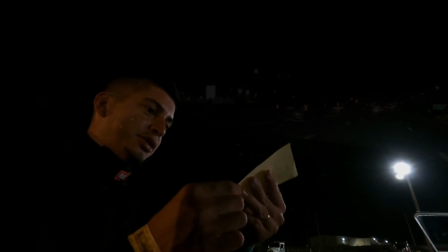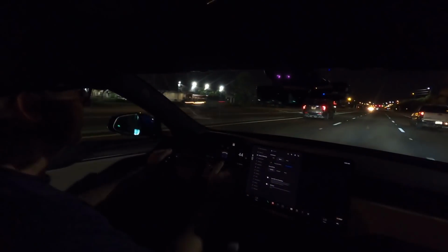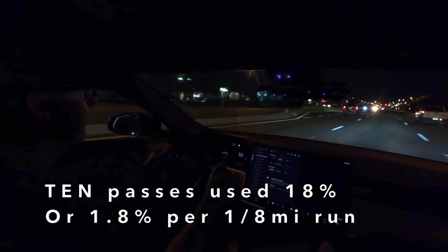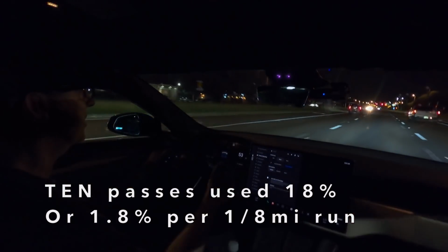Yeah, that's awesome. 99.7. All right, we left the track with 80% battery left after all those runs. It was a lot of runs again tonight. As usual, nothing beat us.